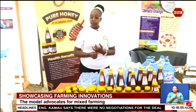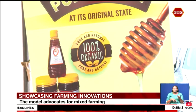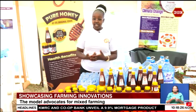So our company has been beneficial. Number one, we have created employment. Number two, we have also given people good health. Women have benefited from the honey. We have had women who have testimonials because of what we are doing for them. We pick the honey. We have now linked the farmers with the market. That is also another benefit that we have given to the society.